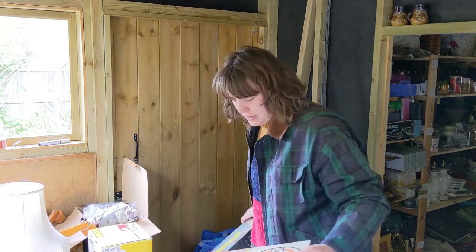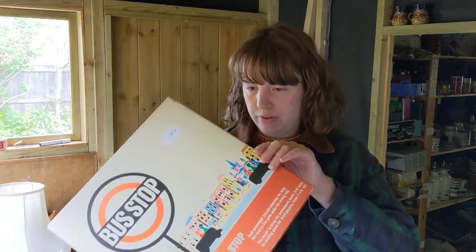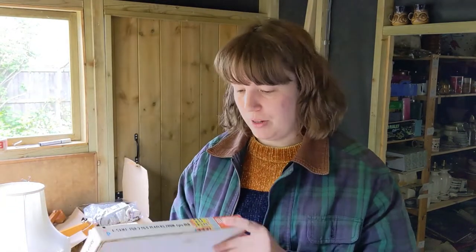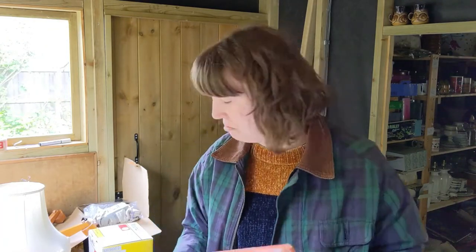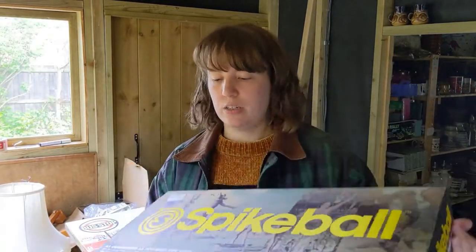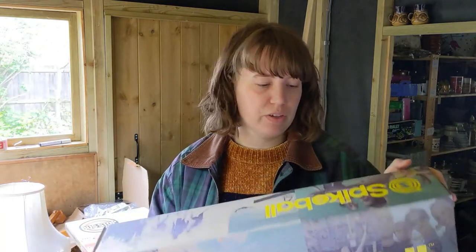And then the last bits from the same shop are a vintage bus stop game, which is very cute, nice design, not really worth a huge deal, about a tenner. It was £2, but it's nice. And then this, which I've never heard of, spike ball. I had to Google it in the shop. It was £5, but it should sell for about 35-ish.